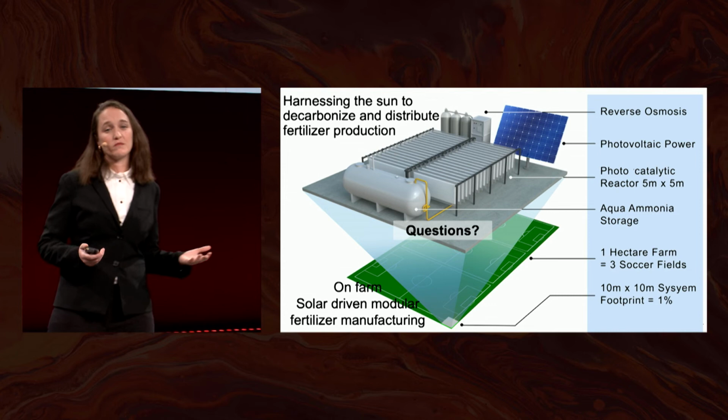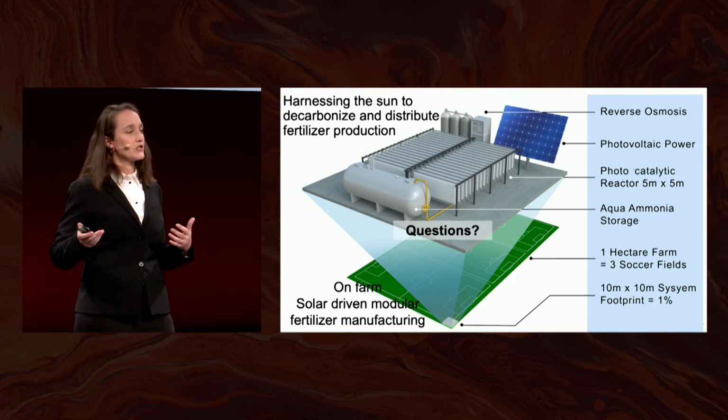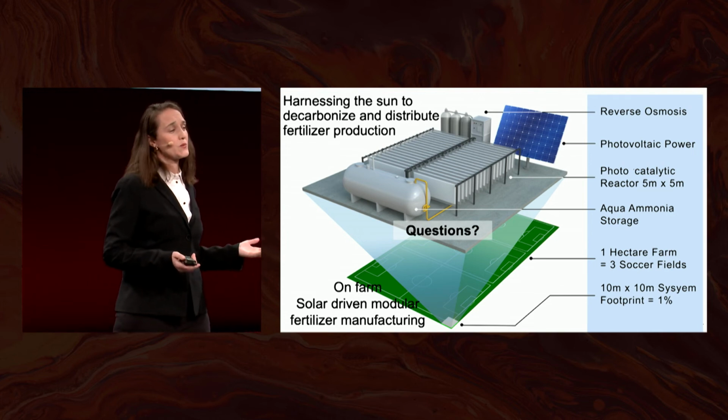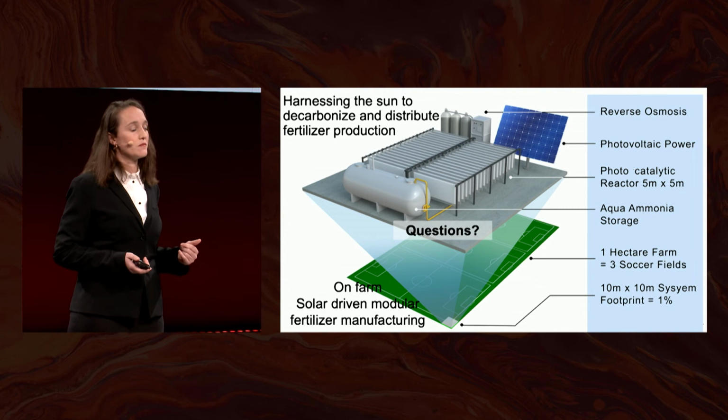I'm excited to say that my students are beginning to take the work out of the lab and move to the demonstration scale to start to move this towards an actual technology that we can use, because simply put, the Haber-Bosch process is not sustainable, and it's been a little too long, and we need some more innovation in this space.